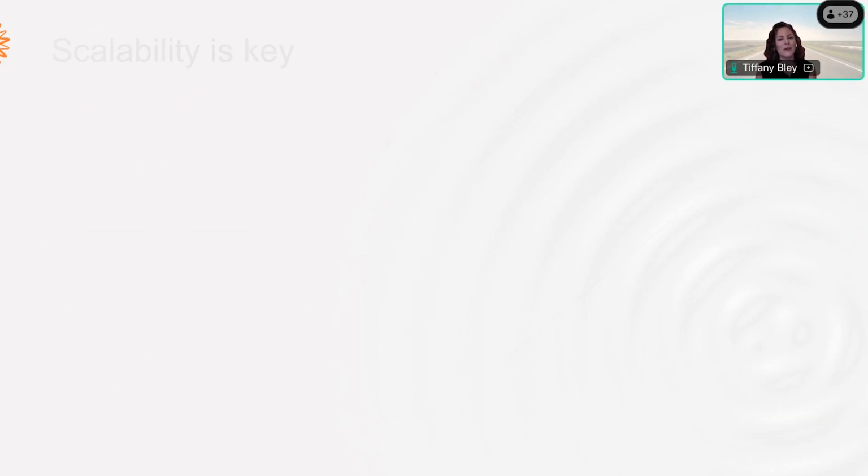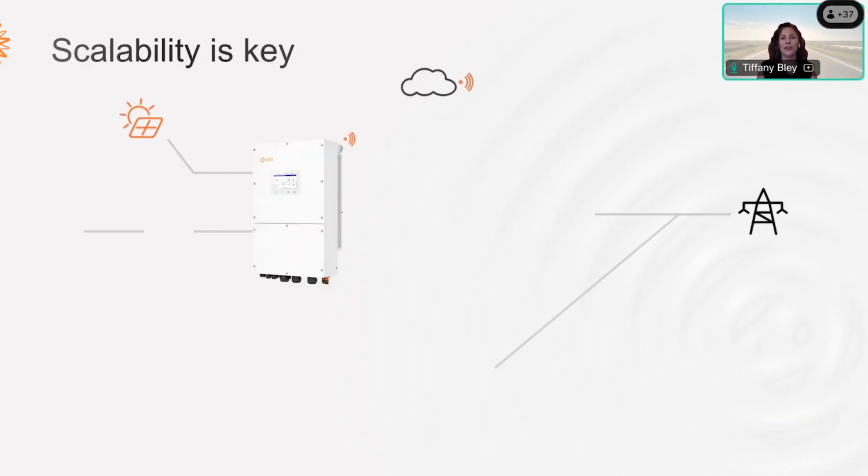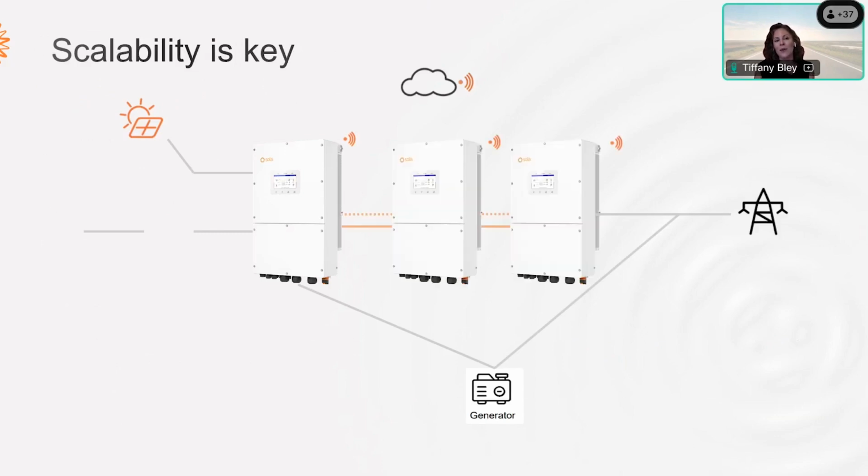So in this example, obviously you could start the solution, for example, with the hybrid inverter, would connect it to the cloud and the grid, and then say they want to add a generator. We do have a generator input on that product. So they would be able to add a generator for soft touch resiliency. And then say they want to continue to add solar to the system. Great, we can parallel products for them.